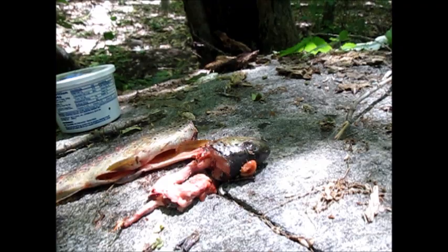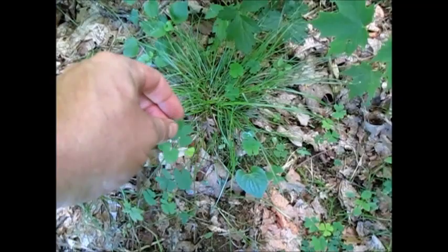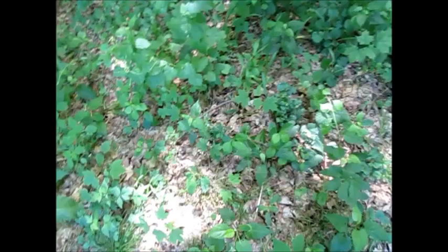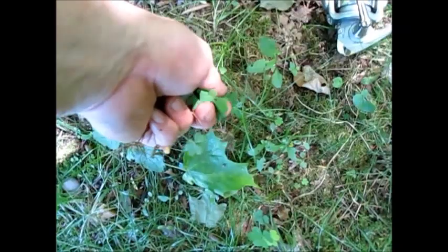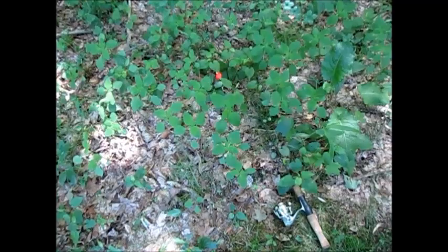I'm going to take some of this wood sorrel. Well, that's it. That's the stuff I'm looking for. And stuff it inside the trout. Got kind of a lemony flavor. There we go. That'll probably add a little something to it.